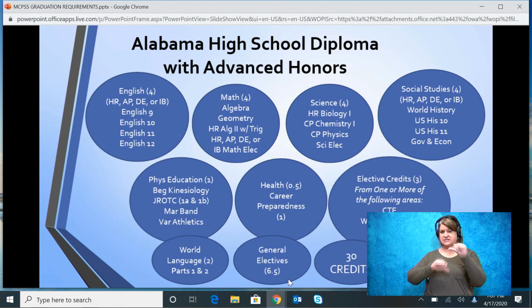Here again, you need your 4 social studies credits, and they would also have to be honors level or above, 1 each year. Physical education would still be a requirement there, which would still be the same, would come from the same areas. Your health and career preparedness requirements, and of course your 3 electives that must come from one of the following areas: career tech ed, world or foreign language, and fine arts.